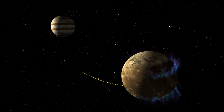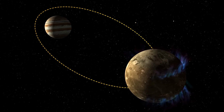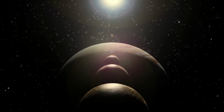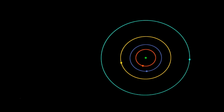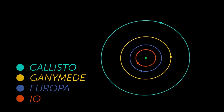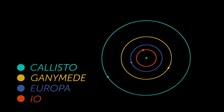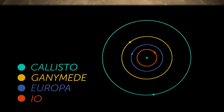Its orbit is so eccentric that at some points, it's pretty close to Jupiter. Ganymede, Io, and Europa have gravitational forces that affect each other. In the time Ganymede orbits Jupiter once, Europa makes two orbits, and Io makes a full circle 4 times.